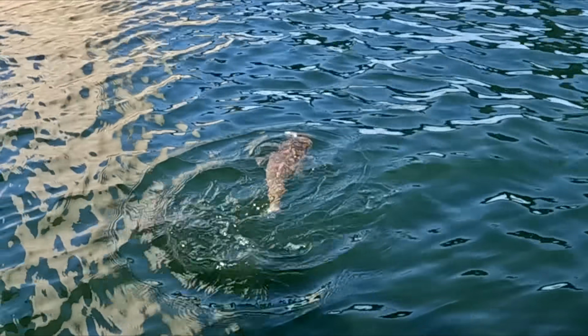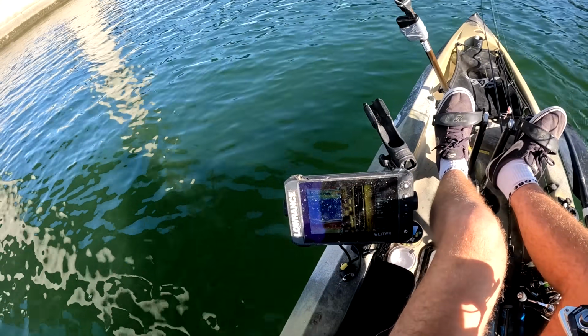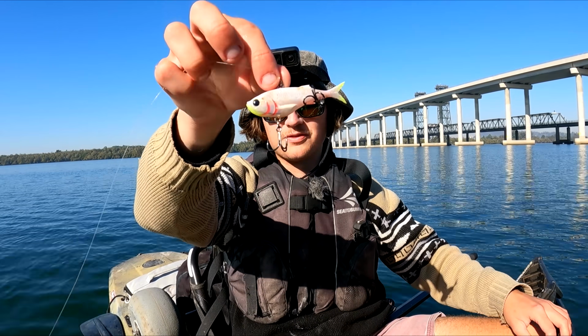Wow. That's a fish we're after on that vibe yet again. That's a solid mid-60s, I reckon. And look at all the other fish down there as well. Let's get him in. Beautiful flathead. From brim to big flatties.